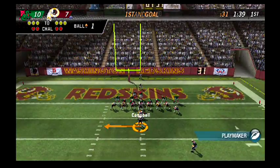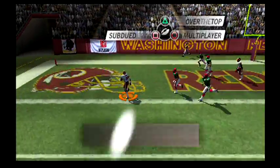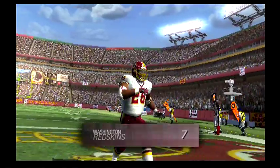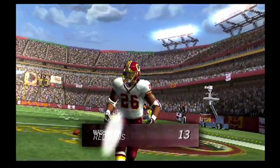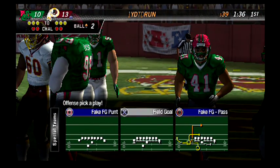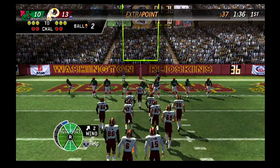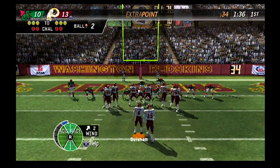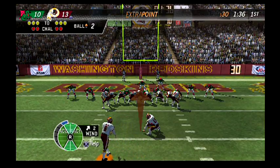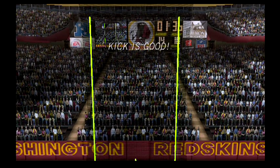Going to the left. And they'll score. Touchdown. Clinton Portis was there earlier and revisits the end zone with that carry. You better kick it here. Number six comes in to attempt the point after. The extra point attempt is good.